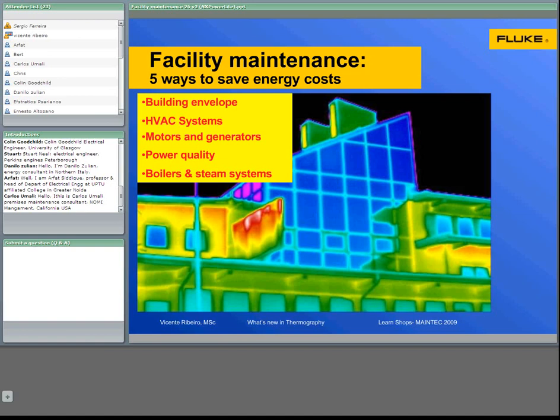I also have included in this presentation a part with solar panels, and that will, after the solar panels, finish our presentation.